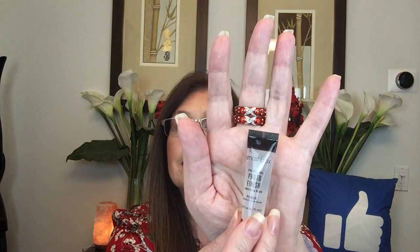And this is the size that I get here. I have a lot of these. I travel with these all the time. The Photo Finish was actually one of the first primers that I got introduced to. It was through the shopping channel in Canada when Smashbox was coming there, and I was totally impressed with it. It came in these square little bottles at that time, but these little plastic containers are fantastic to travel with.